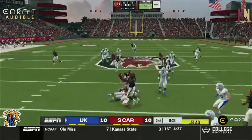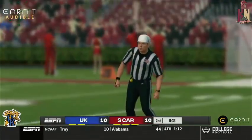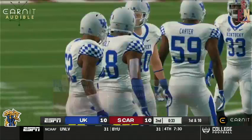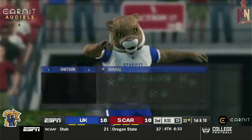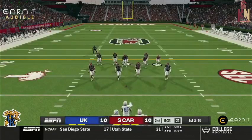Hernandez fields at the 29, brought down at the 37-yard line. There's a flag down, and it looks like this one's coming back. Davis. Clipping. Receiving team. That's frustrating for a coach when you preach fundamentals every week and then have someone called for clipping. That penalty really is going to set them back. From their own 22-yard line, it's first down.